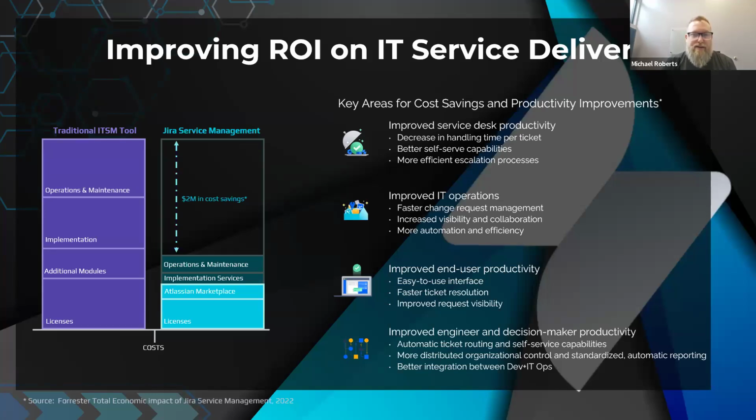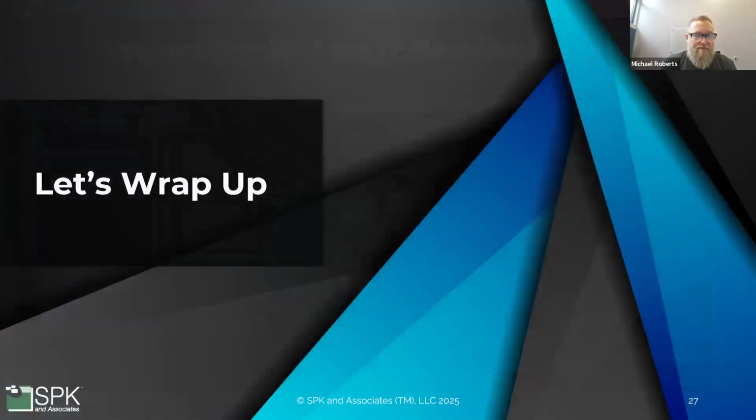$840,000 per year on licensing by switching to JSM, and that was based upon the types of customers that they identified for this study. And so that's a huge implementation and management savings when you talk about comparisons to other systems, which may be extremely robust in their features, but they may be hyper complex in their operations. So that's another component of choosing JSM over a traditional or a legacy ITSM tool.